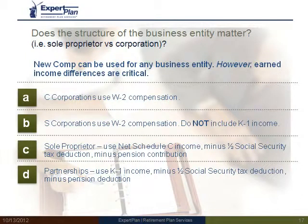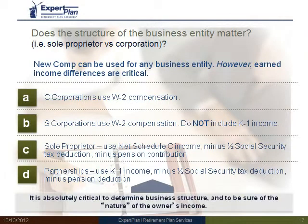And partnerships, we are allowed to use K1 income off of a partnership or an LLC that's being taxed as a partnership, and the result is similar to a sole proprietorship. We use the K1 income minus the 1/2 Social Security tax deduction minus the pension deduction. And again, it's absolutely critical to determine business structure and to be sure of the nature of the owner's income. You don't want to get into trouble by finding out that new comp or whatever proposal you do is not going to work because the earned income is far less than what you originally thought it was.